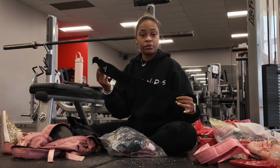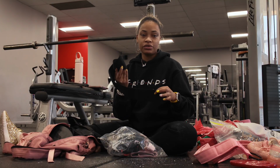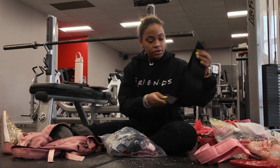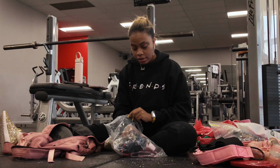This is wrist support wraps. You just wrap it around, put it on there, support your wrists in your lifts like your bench press. Don't use them. You don't use them? Why? I try to go raw for as long as I can.